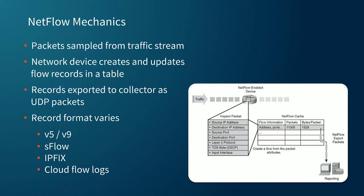V5 is an older NetFlow version that has a fixed set of fields. SFlow, rather than building a flow table like this, is just exporting the header of individual sampled packets. And then IPFIX and Cloudflow logs are more modern versions of NetFlow that provide some flexibility in what attributes are contained in the flow record. So they can actually have a record format that's defined by the user in the router configuration, and they can include application level detail, some other things that we'll talk about in just a moment.